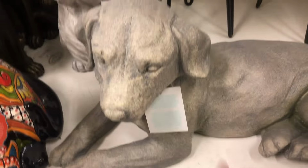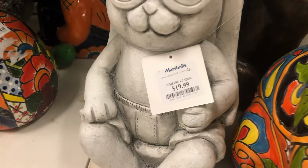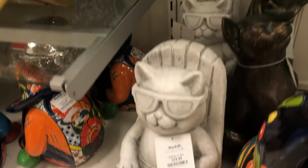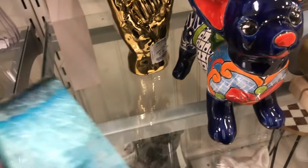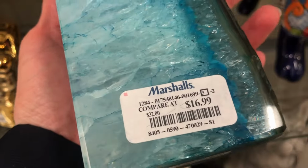They also have this one, which I really like. But it's kind of heavy and the price must be on the bottom. And then look at this one. At the beach, $19.99. So cute. Oh, look at this rock too. This is kind of neat, isn't it? I like that too. You could use that like as a bookend even. $16.99.